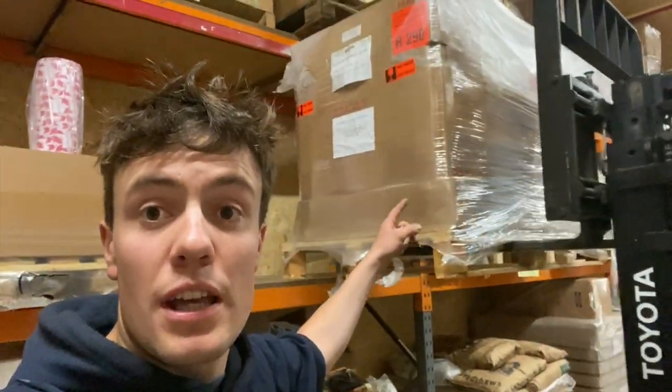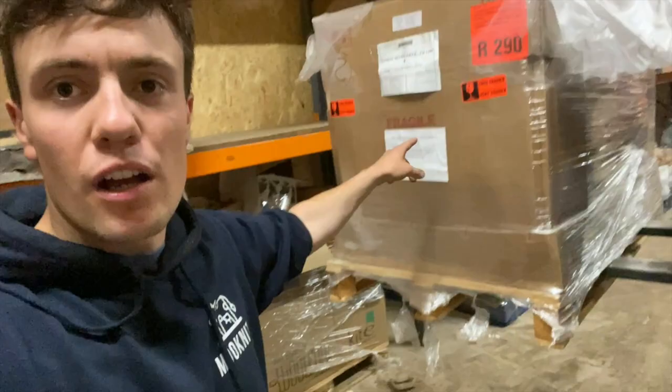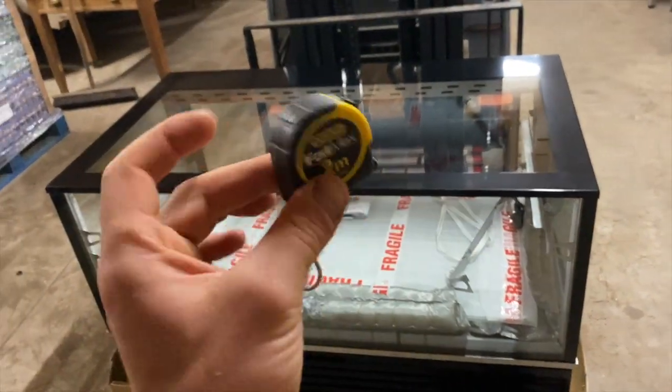Right, just getting this cabinet down, because this is what the hole in the counter is getting cut for, this size of thing, so I need to measure it. Right, unpackaged, a few measurements to get.